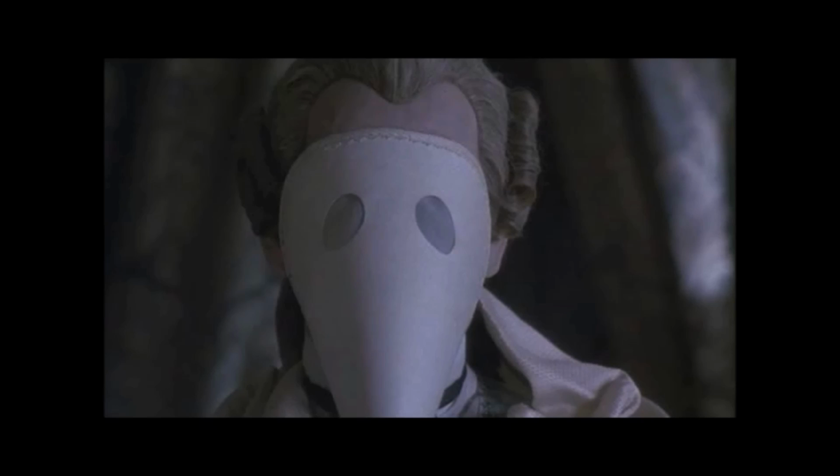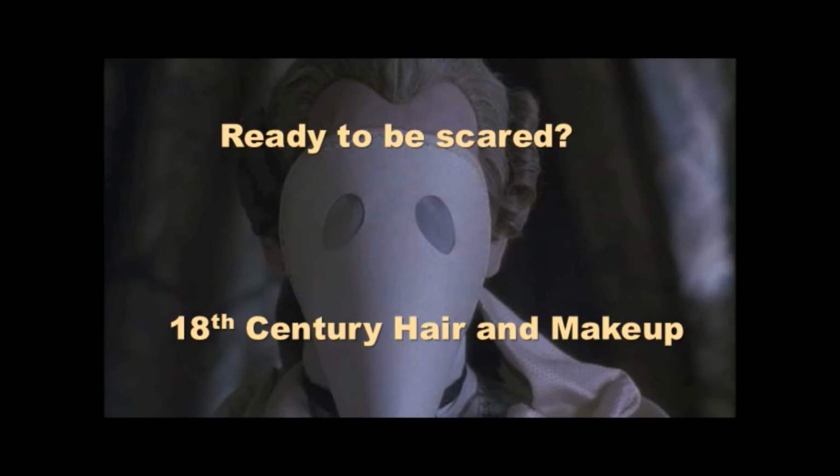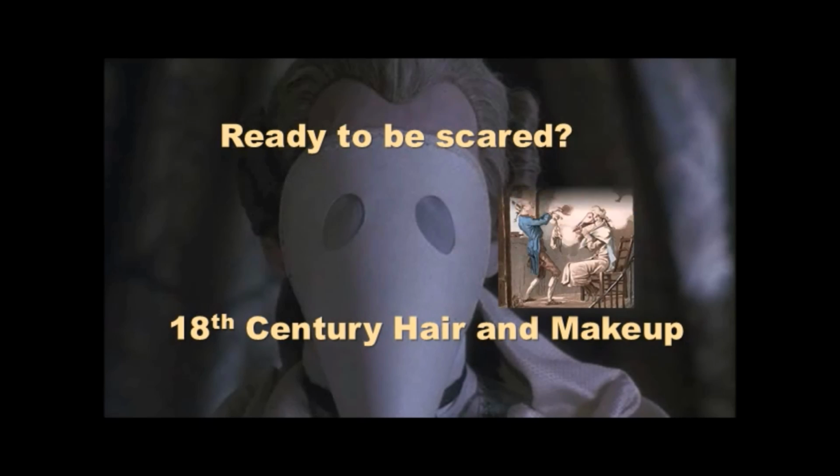Ready to be scared? Good, because we're going to look at 18th century hair and makeup. Let me tell you, there is some creepy weird stuff coming up. Look at this guy here. No, he is not wearing some weird serial killer mask like Hannibal Lecter or Leatherface. No, what he is holding up to his face is one of these. It's a powder cone. And fashionable people would hold one of these creepy-looking cones up to their faces when their hair was being powdered so that the powder wouldn't get into their eyes or ruin the rest of their makeup.